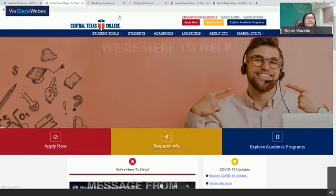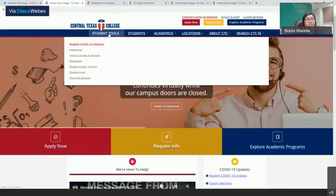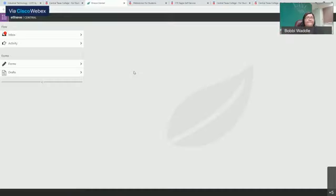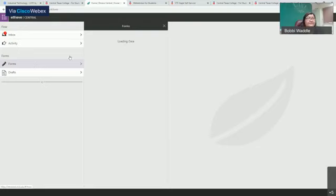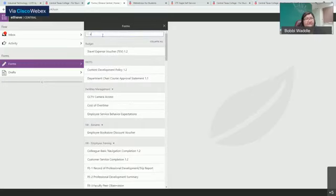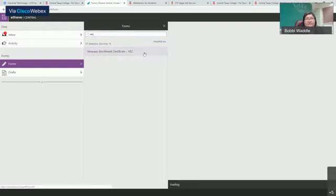So to get to your e-forms, you're going to do the same thing. You're going to go under Student Tools, and then you're going to go down to Student Forms, e-forms, and you'll click on that. And then you'll log in. I'm already logged in. And you'll go here where it says Forms, and you can scroll through all this craziness, or you can just type in VEC in the search bar. And you can click on Veterans Enrollment Certificate.